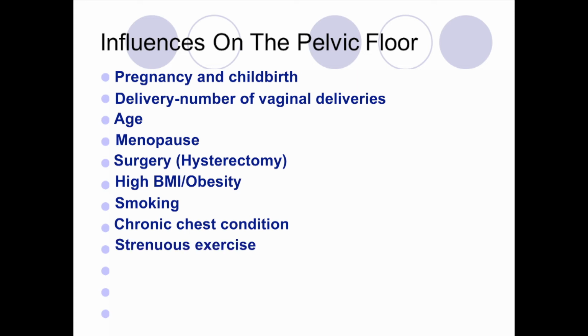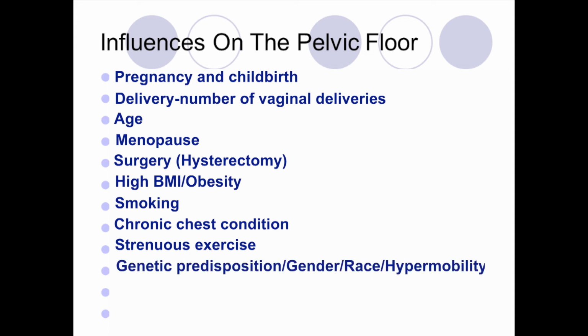High impact and strenuous exercise also has an impact on the pelvic floor, especially if you do not exercise the pelvic floor in readiness to support you during more strenuous activity. Some of our genetic makeup predisposes us to having pelvic floor dysfunction due to hypermobility, for example. And if you have a lifestyle where you're on your feet most of the day and are lifting or carrying heavy loads, then this can also put repeated strain on the muscles of the pelvic floor.